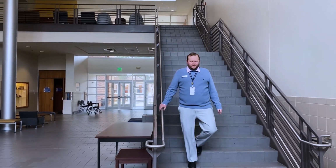Okay, welcome to the CPT, or the Center for Performance and Technology. So this floor is going to be where all of our performance spaces are held, and we're going to check out some of those now. So the first room we're going to go into is the art gallery.